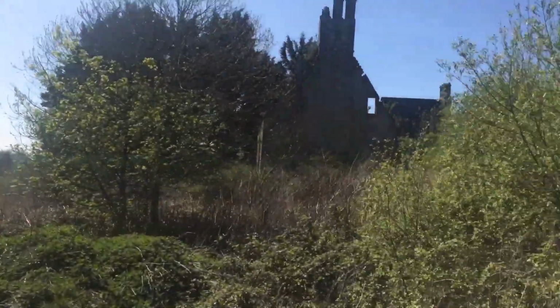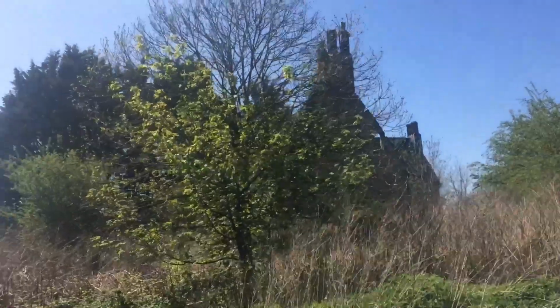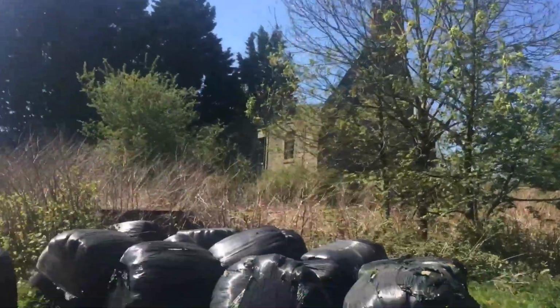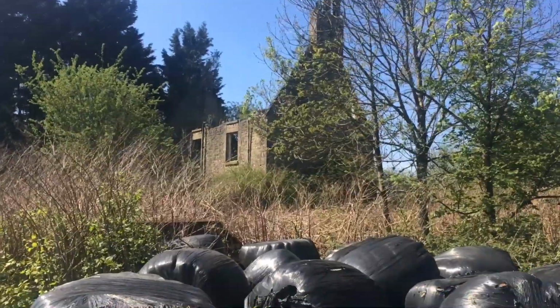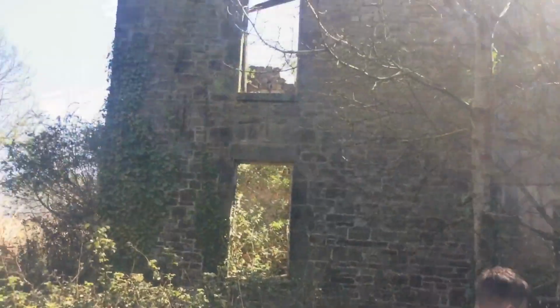There's the house. Gonna have to see if we can get to it because it's really grown up. I'm gonna cut the video now and see if we can get into this house. That looks pretty old as well, doesn't it? I think we get to it from around the other side. Alright, we made it to the house.